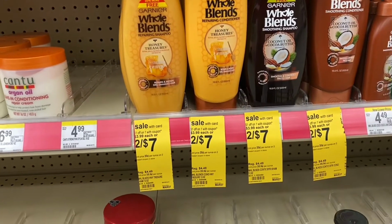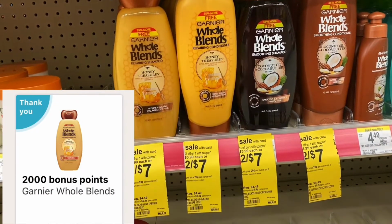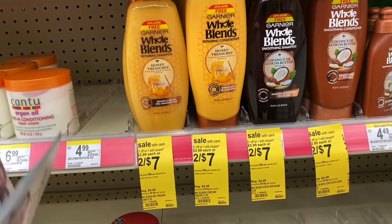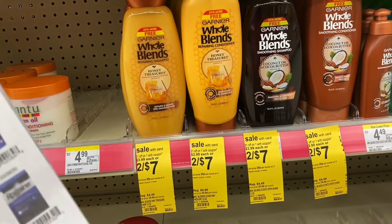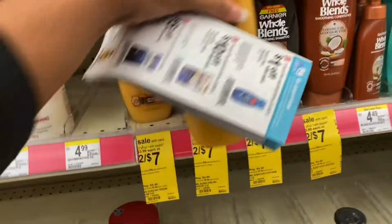But not only that, I have a get 2,000 points when you purchase 2 Garnier Whole Blends products. So for me, I will pay $1 out of pocket and then I will get $2 back. So that'll make these completely free for me, plus a $1 money maker. So let's go ahead and grab 2 of these.